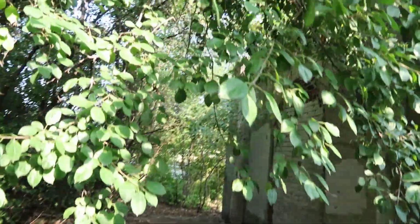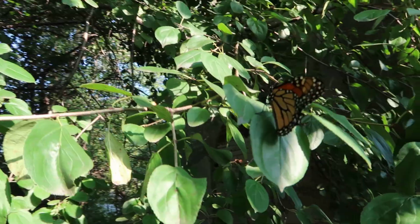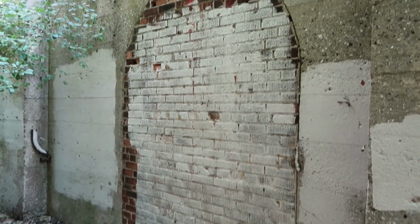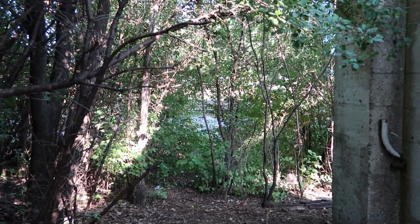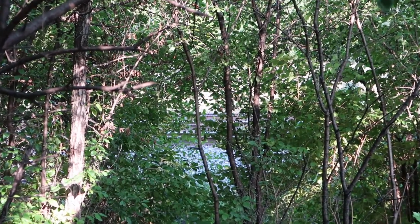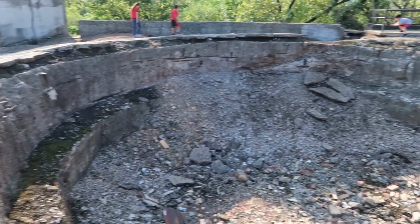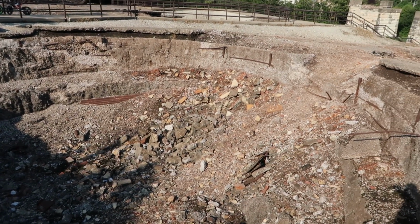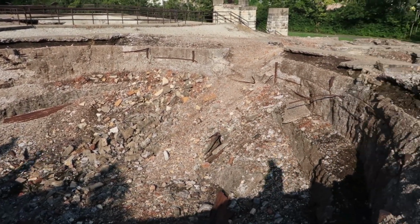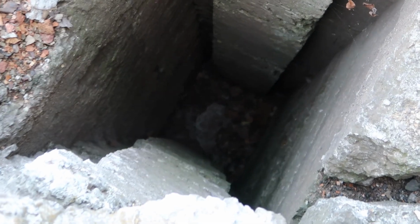Let's see what's on the other side of that door. Oh, look at this. Isn't that beautiful? Yeah, the other side is just the back of a bricked up doorway. And how close are we to the railroad? That's how close we are. I don't know what this is, but it is a giant circle. Holy cow. That goes all the way down, doesn't it?